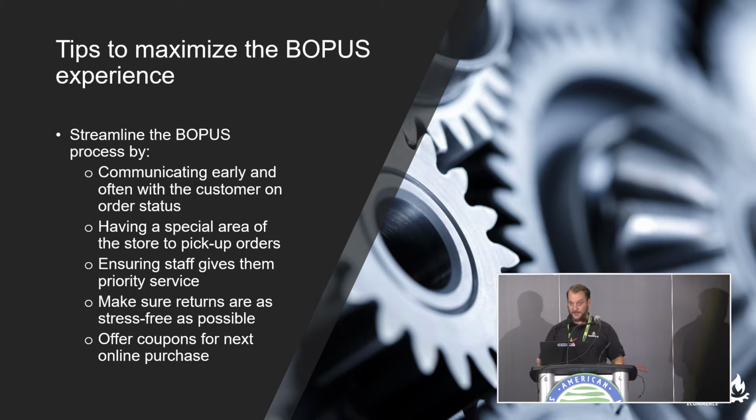Special order pickup areas, make them feel special when they come into the store, that their item is sitting there waiting for them in a special area. Again, ensure your staff gives those consumers priority service. Cater to that. Make sure they're watching that order pickup area, and then again, on creating the trust with the consumer, make sure that the returns process is as seamless as possible.